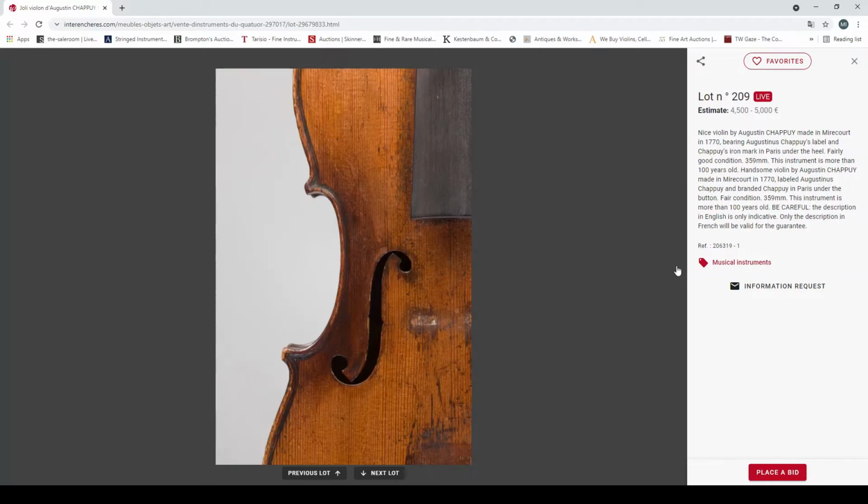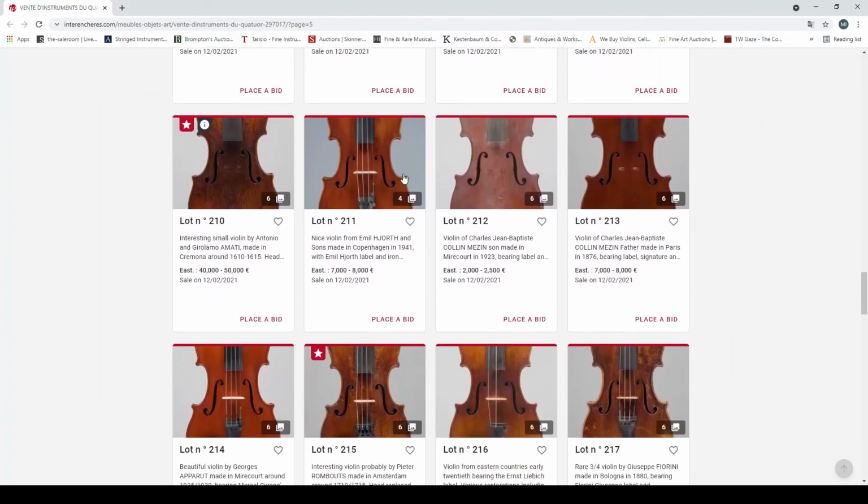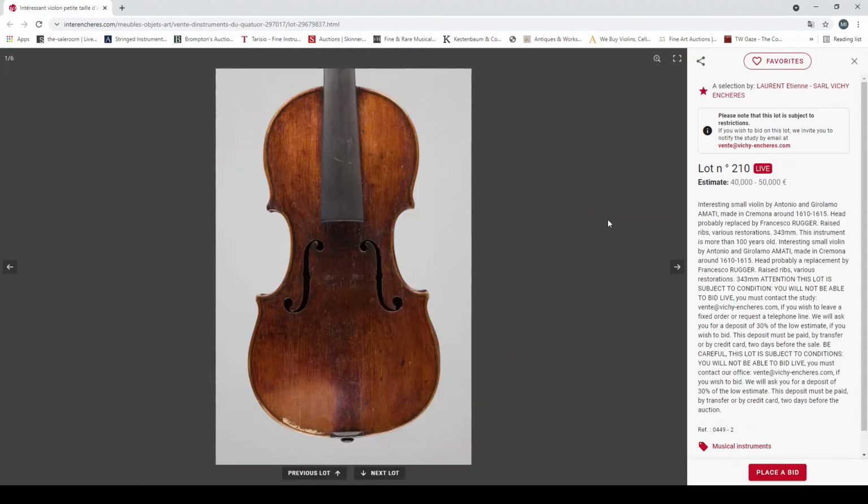Violin by Augustin Chapuis, 1770. 4,500 to 5,000 euros is the estimate there. Here's another big one. Here's an interesting small violin by Antonio and Girolamo Amati, made in Cremona around 1610 to 1615. Head probably replaced by Francesco Ruggiero. Raised ribs, various restorations, etc.